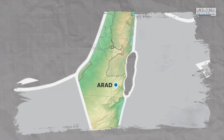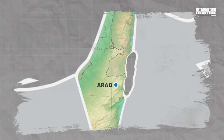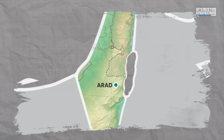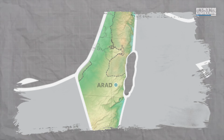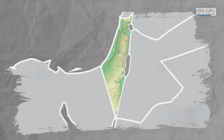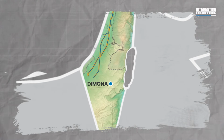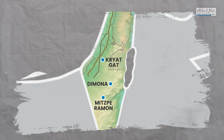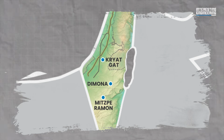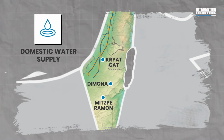Arad, also in the south, became the country's first planned city in 1962 and prospered quickly despite its location in the harsh desert next to the Dead Sea. All because of the opportunities offered by the NWC. Towns like Dimona, Mitzpe Ramon, and Kiryat Gat followed suit, with extensive development that can only be fostered by a guaranteed and usable domestic water supply.